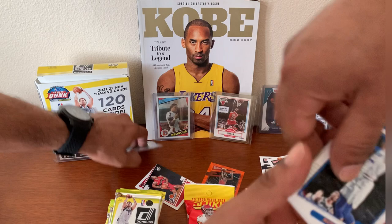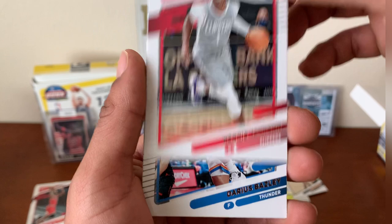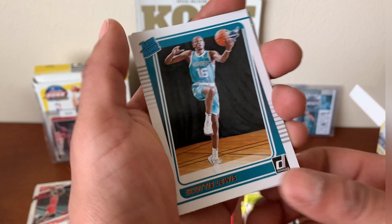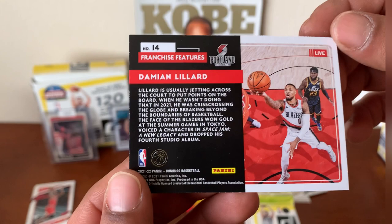Alright, I don't know how to really say his name, so I'll just show you the card. Jarrett Allen. Patrick Beverley, Reggie Jackson, Darius Bazley, Devonte' Graham, and that's Scottie Lewis, rated rookie. I don't know if that's a, okay, we got a live card here, Damian Lillard. It's pretty cool.